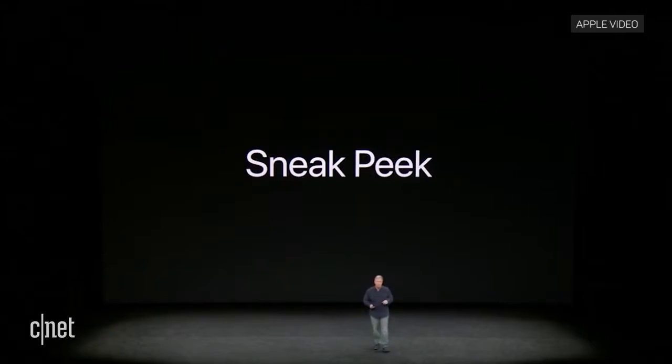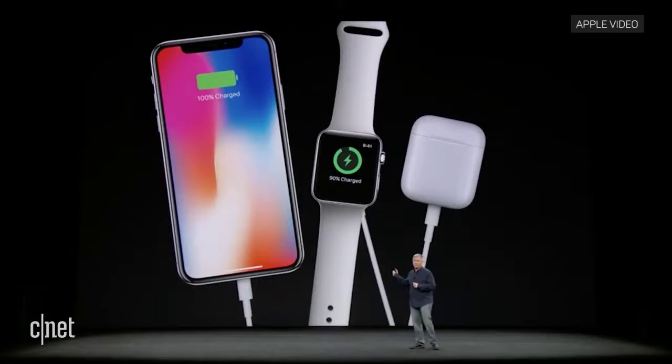Now, let me talk to you. AirPower is actually showing no signs of return. There's nothing about it on Apple.com except on that discussion forum, and it's a shame.